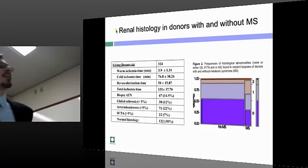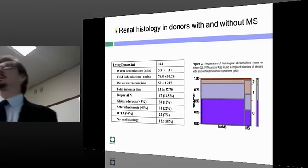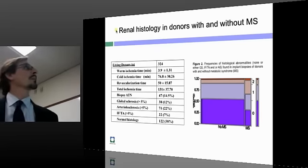Okay, and then if you look at the histological abnormalities, either glomerulosclerosis, IFTA, or arteriosclerosis, none, 1, 2, or 3 findings, you can see that those patients with metabolic syndrome are much less likely to have a totally normal kidney. In this group you have almost 80 or 90% of the patients with one or less abnormality. In this group, you only have 30% of the patients. It's not that much more, but it is statistically significant. This is a small cohort.